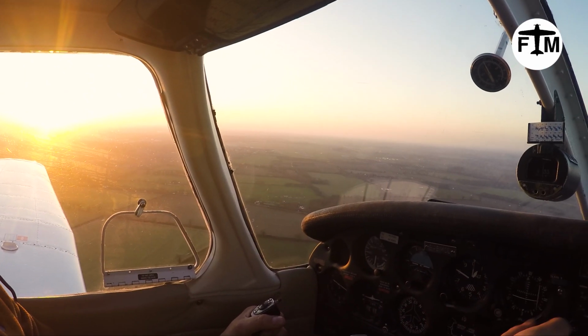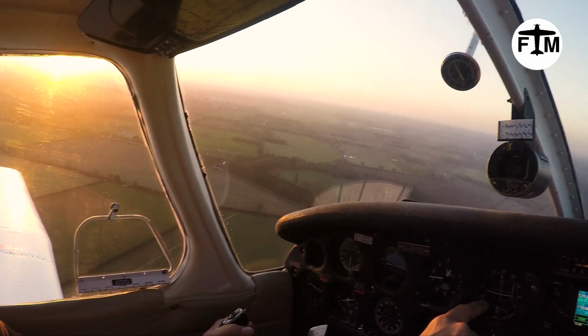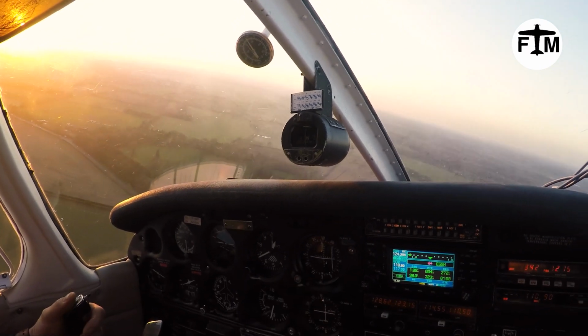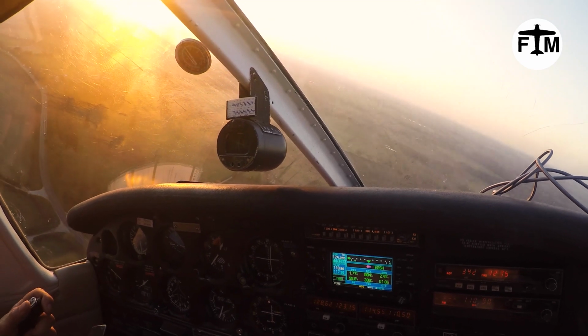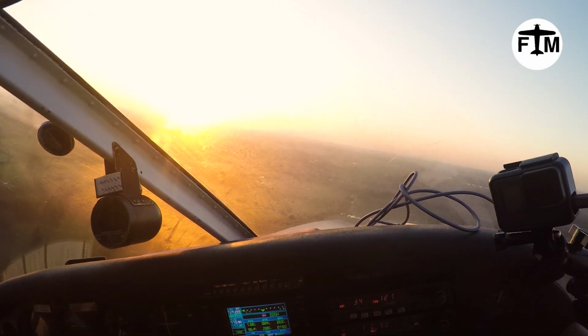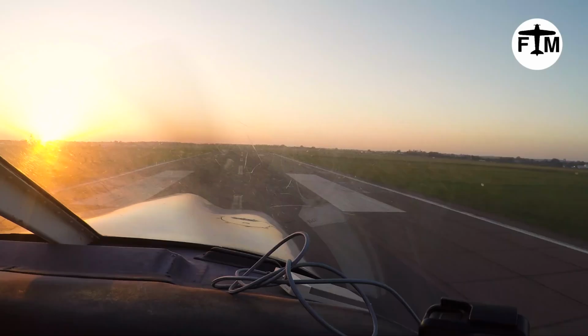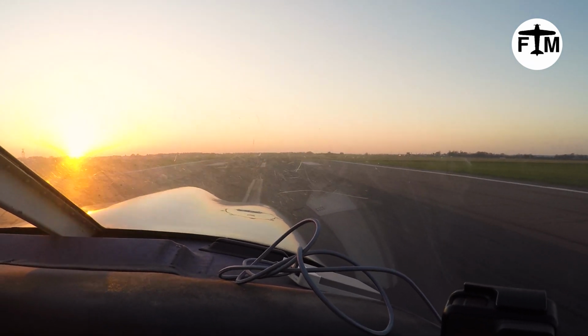So to bring to an end a perfect lad's day out in a PA-28, Dave and I return home to Norwich with a beautiful sunset in a clear blue sky. The crescendo to our adventure and Dave's first trip in a general aviation aircraft. And to top it off, a perfect soft landing back on the asphalt of runway 27 at Norwich.